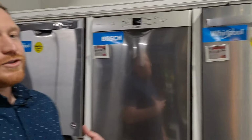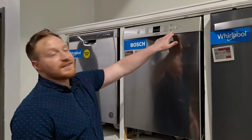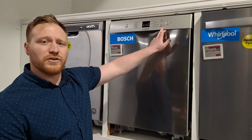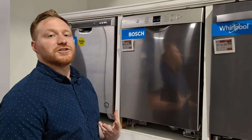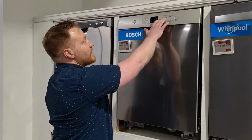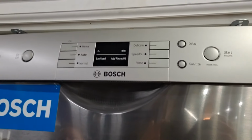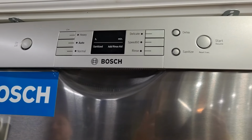As you start moving up in the series, typically what you're going to start to see are things like a sanitized cycle, which is very helpful right now especially, for baby bottles, or if you use blender bottles with protein shakes in them, anything like that. A high heat wash is really good for killing the bacteria and making sure that everything's sanitary. You're also going to start to see more delicate cycles, so things that aren't going to fog your china or your nice crystal. And you'll start to see that as you get up into the higher cycles.